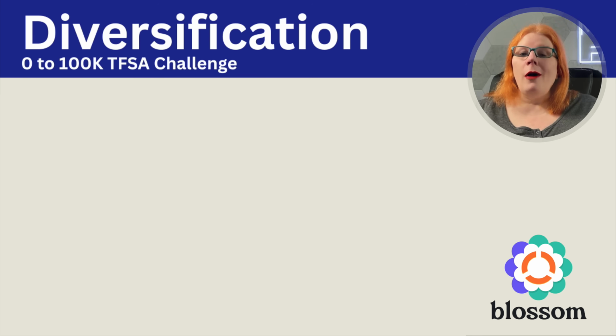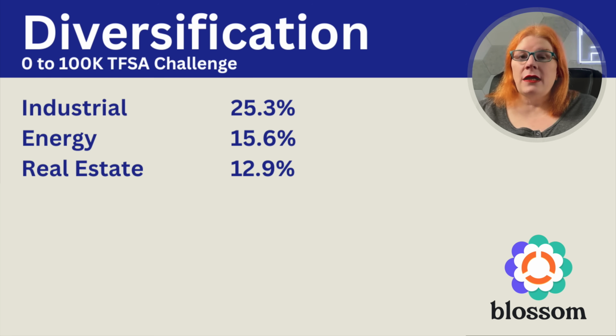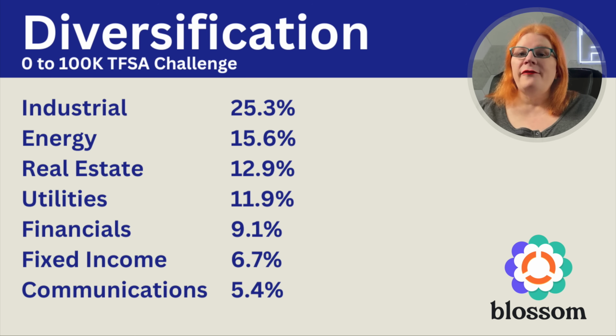According to Blossom, our top 7 represented sectors are industrials at 25.3%. Yeah, we are a little over diversified on that one, but I couldn't resist that CNR dip. We've got energy coming in at 15.6%, real estate at 12.9%, utilities at 11.9%. As a defensive sector, this one may move up a little more in the coming months. Financials are coming in at 9.1%, fixed income 6.7%, communications 5.4%.